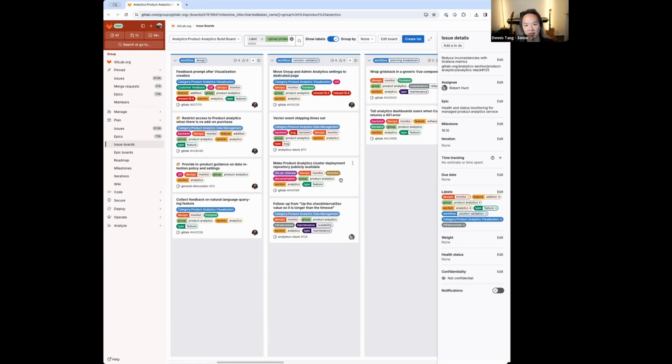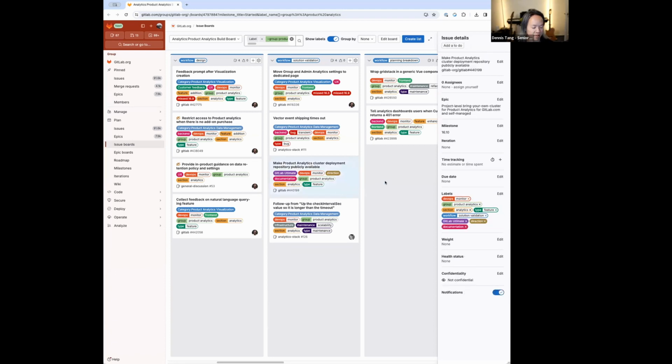We have an issue for making the cluster deployment repository publicly available. This is part of being able to support self-managed installations, whether they're running self-managed GitLab or will just want to self-manage their own product analytics cluster to connect to their project on gitlab.com. So a little bit of work involved there, making sure the gitlab.com specific configurations, like how we refer to vault secrets, for example, are moved out of that repository before we probably make a shallow copy of that, or whatever the strategy is there, since that is still in solution validation.